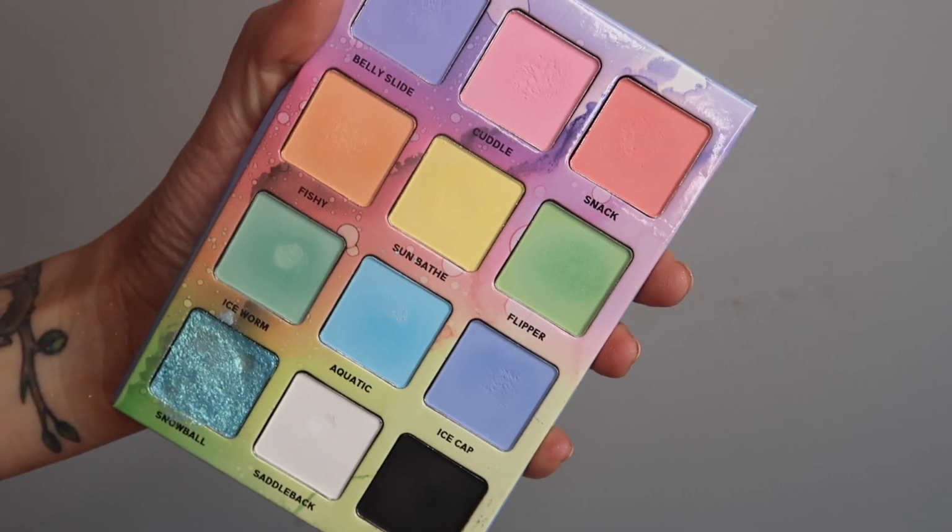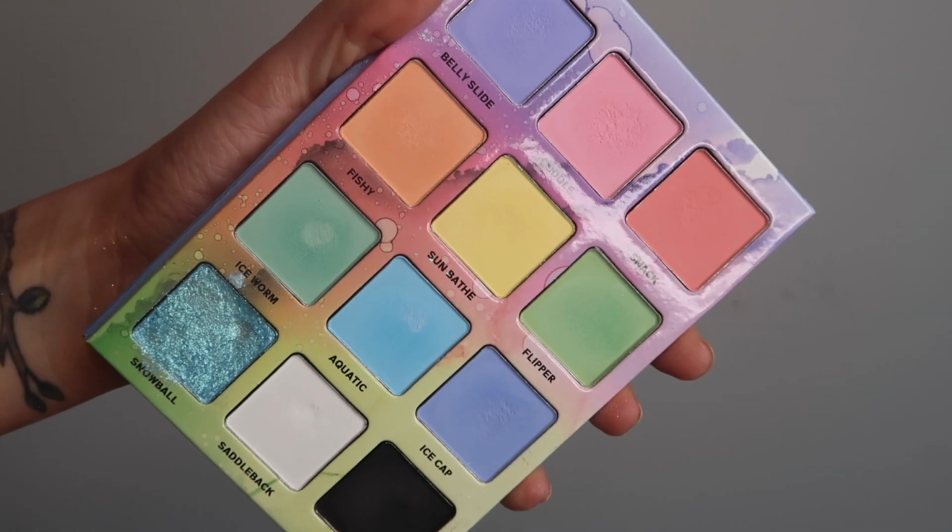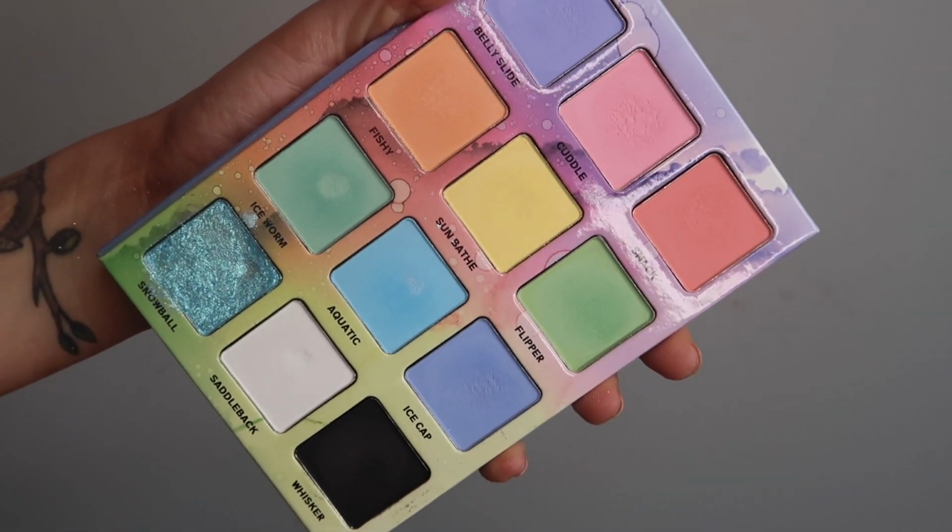I'm not gonna lie, when I first swatched these, it almost looked like I got a little bit of hard pan on the shadows, and I was a little bit concerned that I was not gonna be impressed with the quality, but I have been so impressed with the quality of this palette. I think it's phenomenal. I love this shade Snowball as well. It's this really beautiful blue shade. In person, it's just almost indescribable. It is such a pretty and unique shade. I absolutely adore that shade.